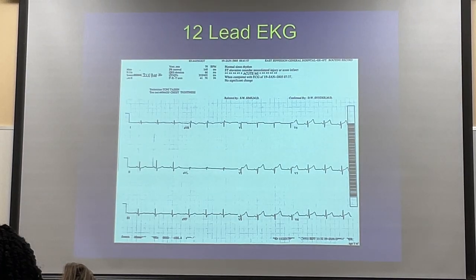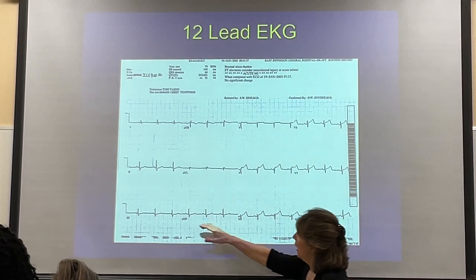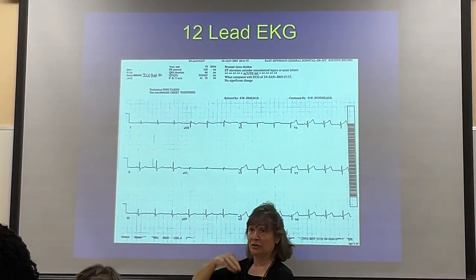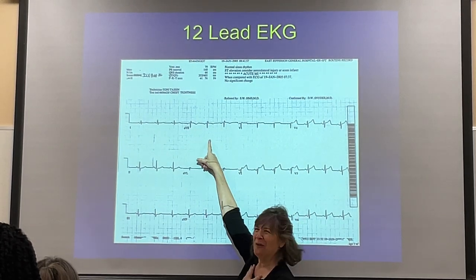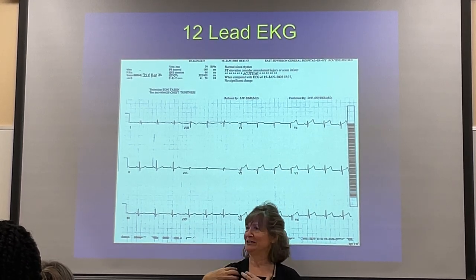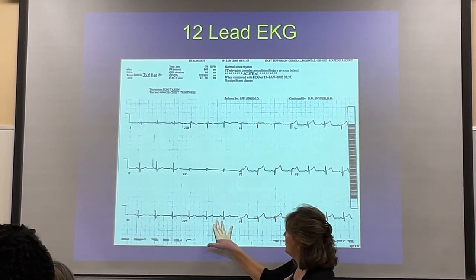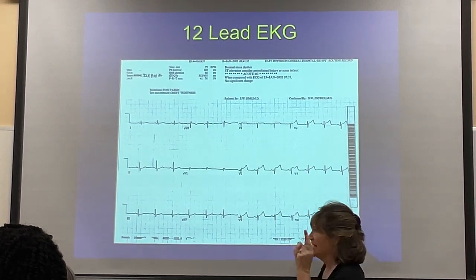This is what a STEMI looks like. This is a 12-lead EKG. Lead 1, lead 2, lead 3. Augmented voltage right. The positive pole is here to the right. That's why that baby's always downwardly deflected, because electricity in the heart flows down and left. It's not flowing toward that positive pole up here. Augmented voltage left, AVF, V1, V2, V3, V4, V5, V6.